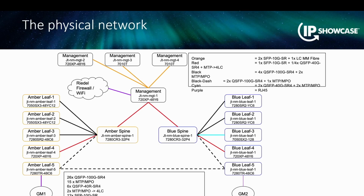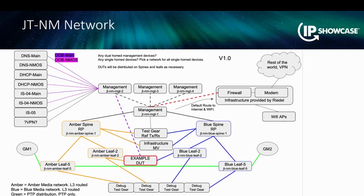So, resilient links, multiple links, pretty much between every switch. Pretty robust. Kind of a more contextualized. You can see the management switches is where all of the services hung off. This is what I see, this is what I want to see. So this will be my best practice.